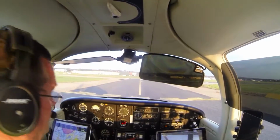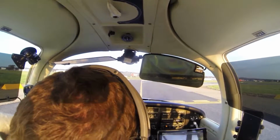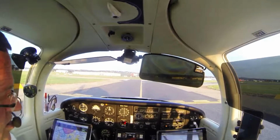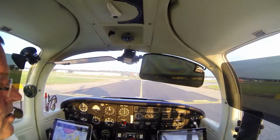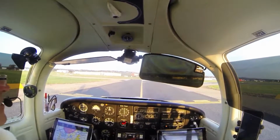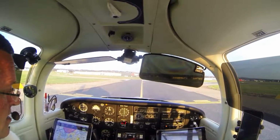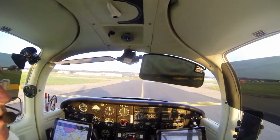Rich, fuel pumps on. Parville Tower, Papa Alpha Alpha is at holding point Foxtrot for circuits 21 left. Papa Alpha Alpha, runway 21 left, cleared for takeoff. Runway 21 left, cleared for takeoff, Papa Alpha Alpha.